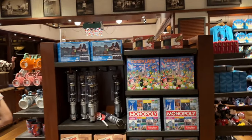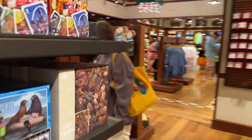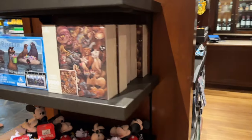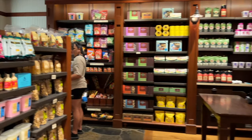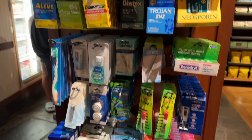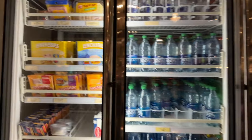You also got the generic Disney merchandise as well, in addition to the actual resort merchandise. And then you've also got some small grab-and-go items, anything that you have missed from home, as well as drinks and snacks and whatnot.